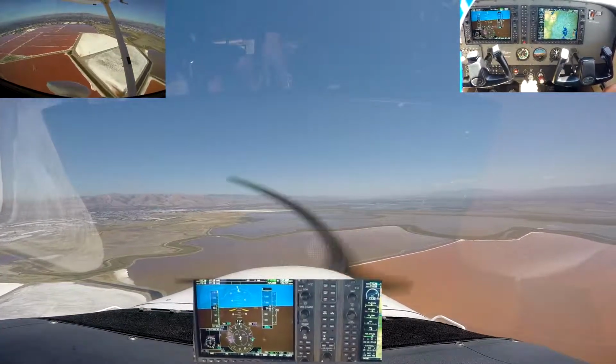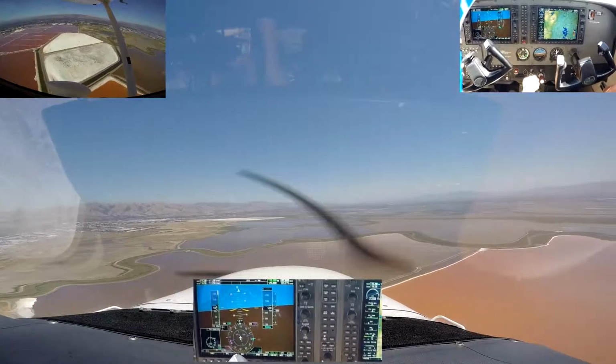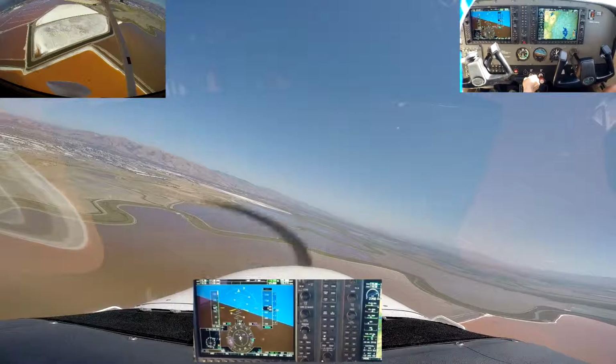Cessna 07 over, the aircraft is maneuvering off your right 1 mile, 1,108. There should be no factor for you, frequency change approved. Traffic inside, frequency change approved.